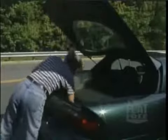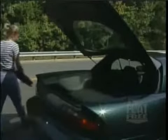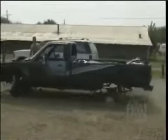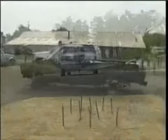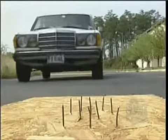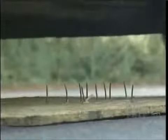If you're lucky, your flat will happen at a low speed in a safe area of town, in the daylight, in good weather. Not everyone is lucky. Now there's a product that can protect you, your loved ones, and possessions from the frightening prospect of a dangerous and unexpected flat tire. That product is called Flat Free.